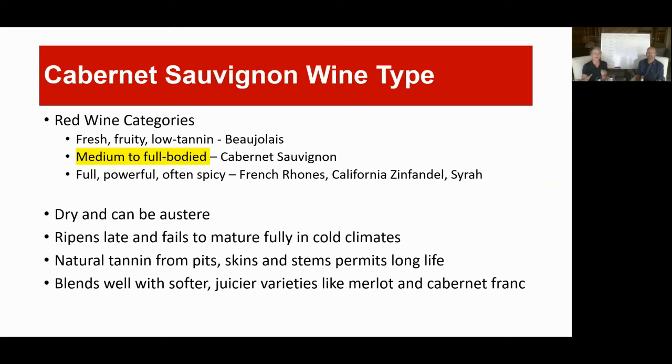Now, the Cabernet Sauvignon wine type is usually considered medium to full-bodied. I consider most of them kind of full-bodied, from what I drink anyway. They're not as light as a Beaujolais, but they may not be as powerful as the Northern Rhones or the Australian Shiraz or the California Zins. They're dry and they can be austere. I remember in the mid-'80s when I first started tasting California Cabernet Sauvignons, everybody said you had to age them 5 years, and they were right. You couldn't drink them off the shelf. Now our winemaking techniques have improved, and they're not as austere as they used to be.